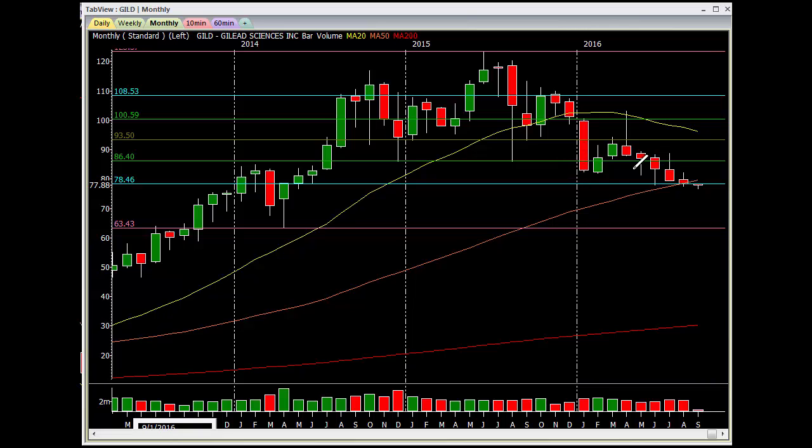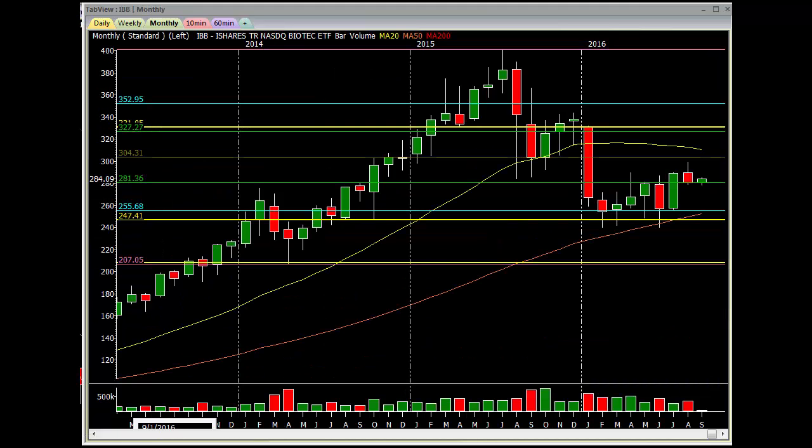We closed below this inside bar. That's telling me we have lower prices ahead. They might actually do a retrace, maybe up into this area. If it comes into here, possibly the 100 even number, I would definitely short this one again. Now let's take a quick look at the IBB. We haven't looked at that one today.